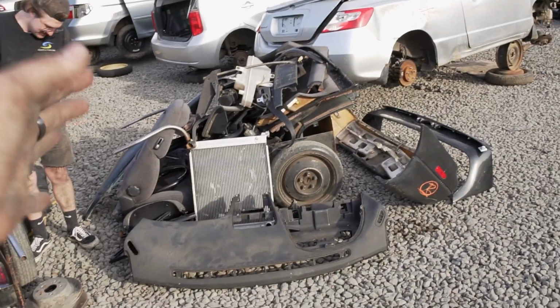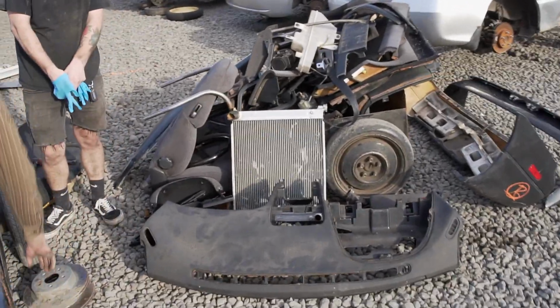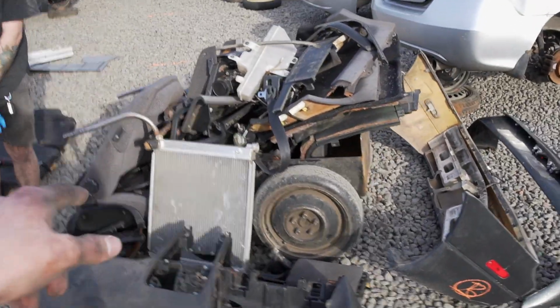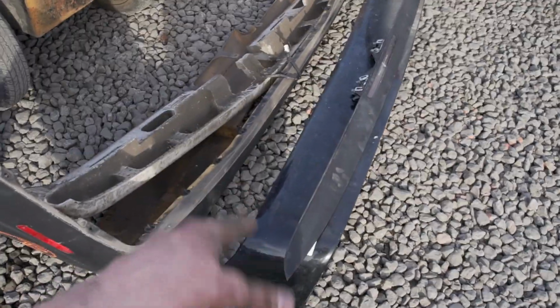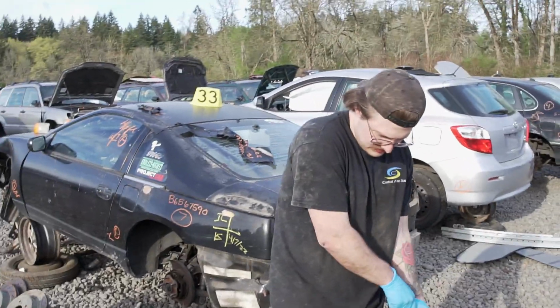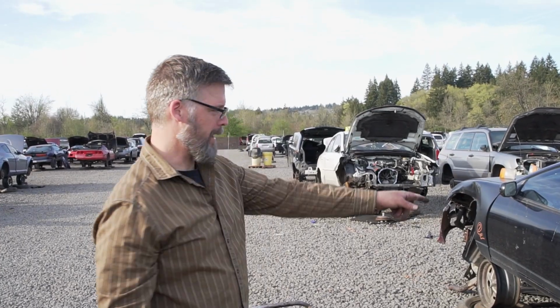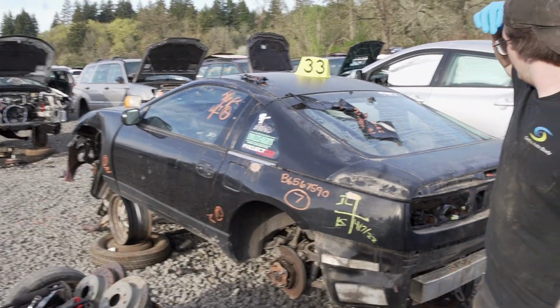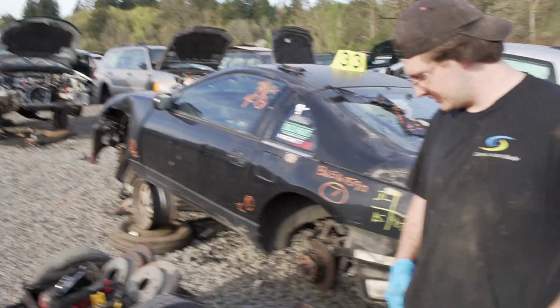This is the massive pile of parts we were able to pull off this car. Got a dash, radiator, a complete black and tweed interior, a wing that I'm trying to get, rear bumper, black carpet, a fender. We got everything we kind of need for my Z, except for the quarter panels, but hopefully no one's gonna come and take out the spot welds before we do.